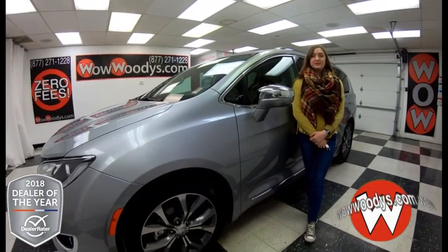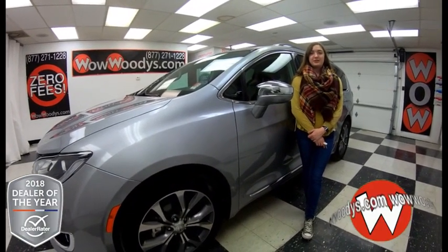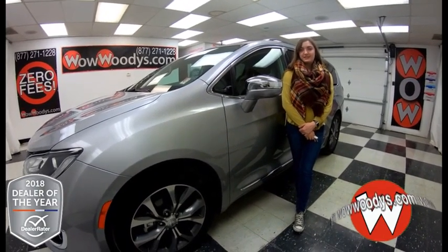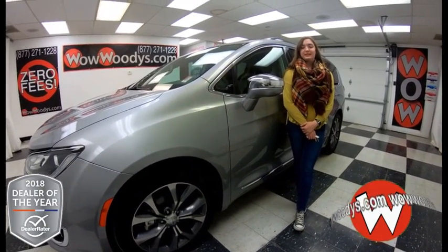Everyone, if you're looking for the ultimate minivan, check out this 2018 Chrysler Pacifica Limited. It is loaded with features like leather heated and cooled seats, third row seating, rear entertainment, and tons more.